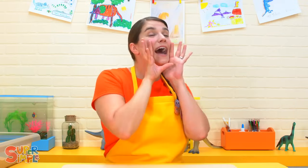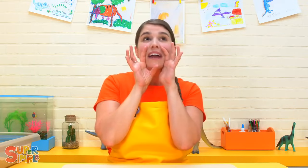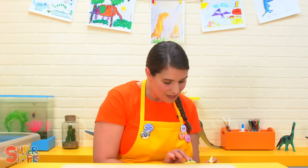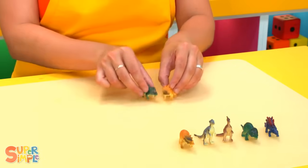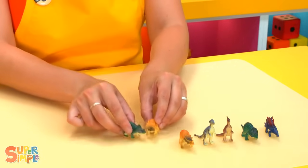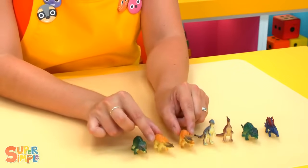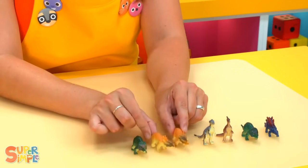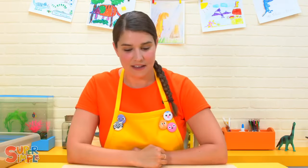1, 2, 3. Come here, baby dinosaur. Ooh, here they come. Hello, baby dinosaur. Come join our friends. We have 2 more baby dinosaurs. Oh, look, these are twins. So are these. Hello, baby dinosaur. Thanks for joining us. Well, we still need a few more dinosaurs, don't we, to have 10 baby dinosaurs.